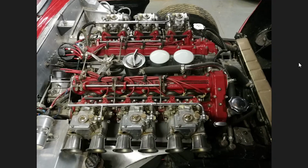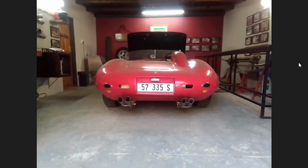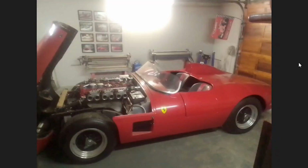But this has been sitting in a collection. It's flipping clean, eh? Look at that. The V12. That's a front engine V12. Is it V12? Yeah, it's V12. That's quite a thing.